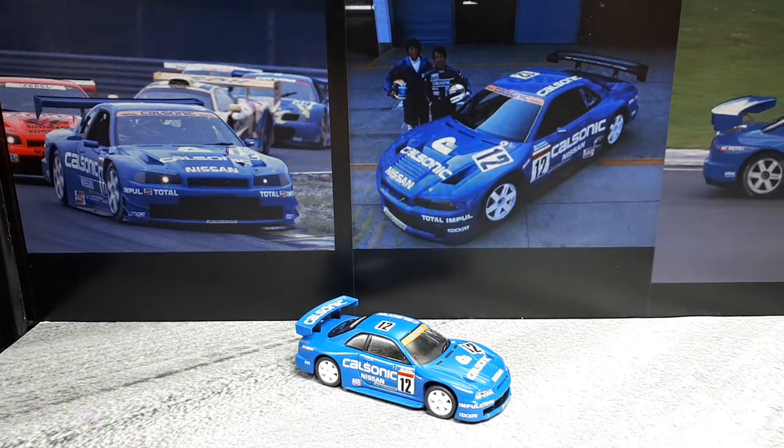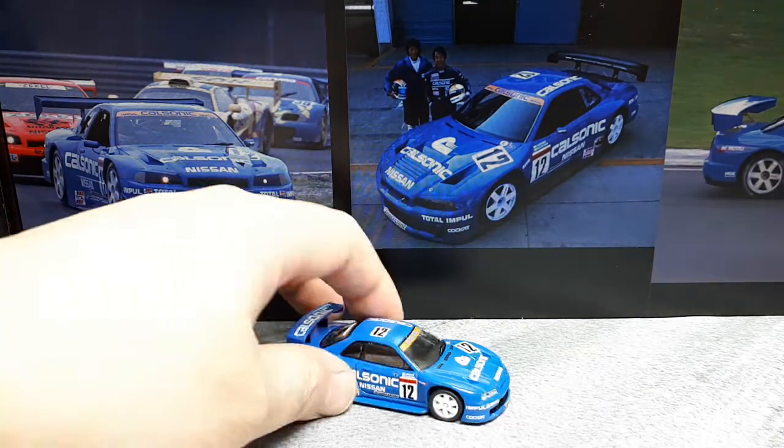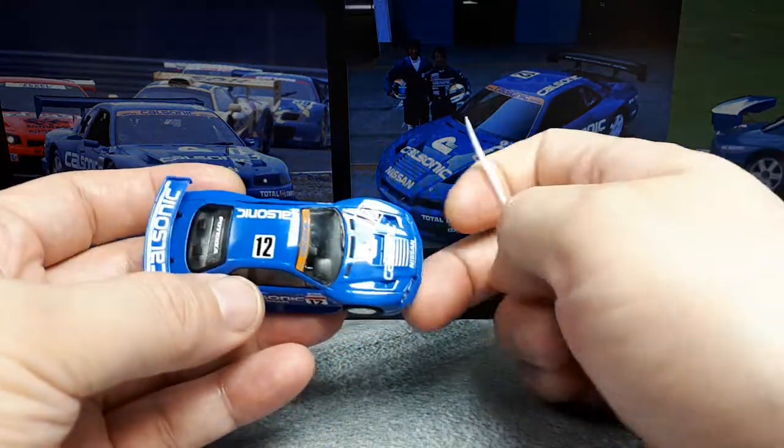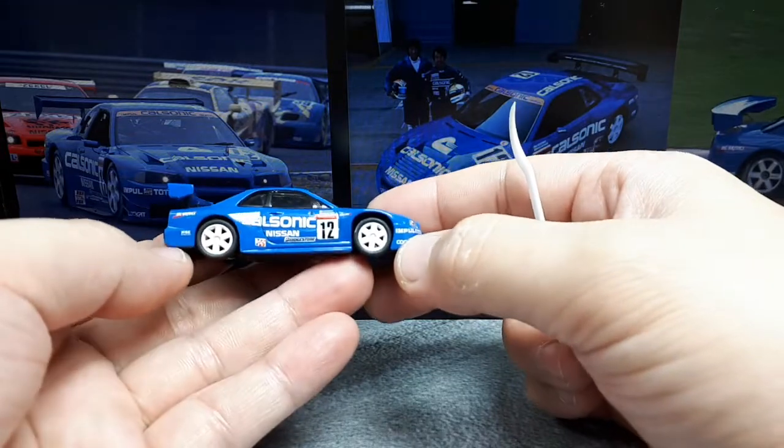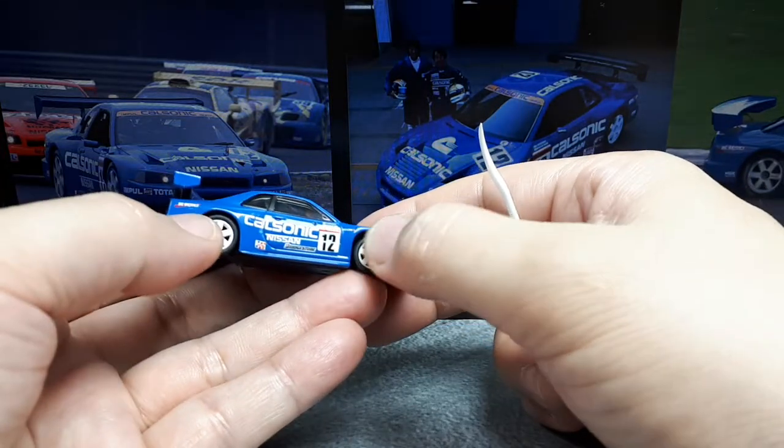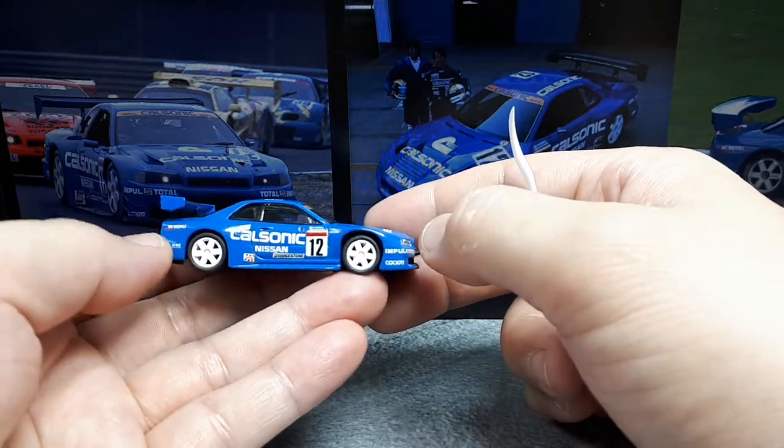Hello Skyline GTR fans, I picked up this guy loose and it had some problems I was aware of, but it was only like $6, so that's why I bought it anyways. I'm pretty sure if I bought this with all the parts new, it would cost many times more.